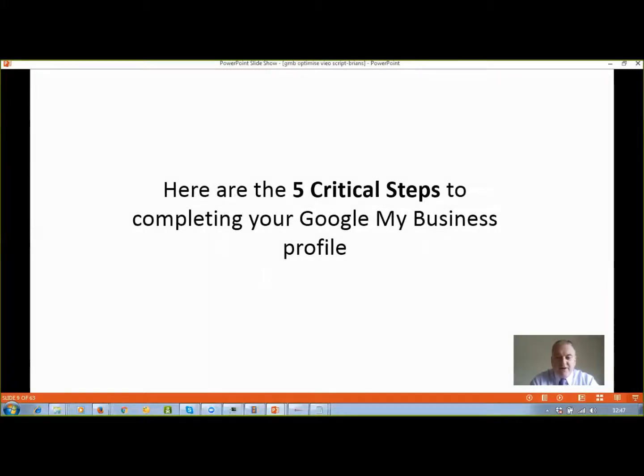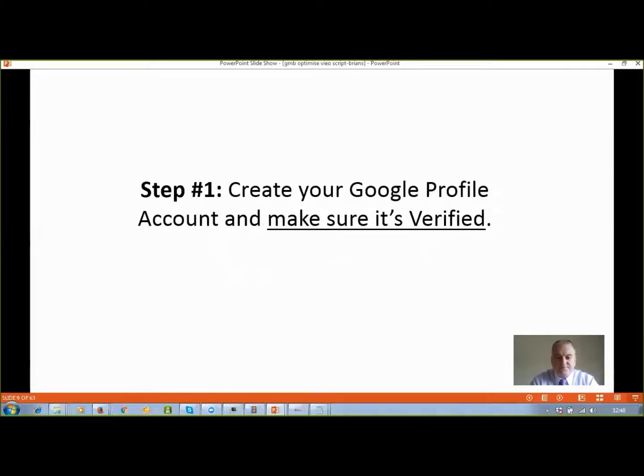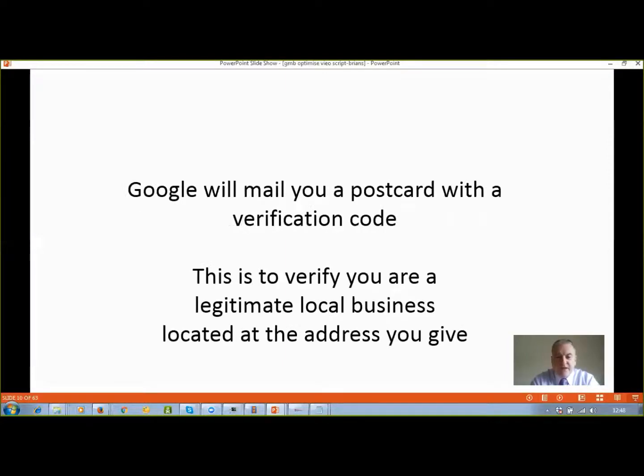So here are the five critical steps to completing your Google My Business profile. Step one. We're going to create your Google profile account and make sure that it's verified. Now, Google will mail you a postcard with a verification code. And this is to verify that you are a legitimate local business located at the address that you gave.